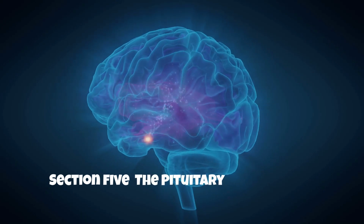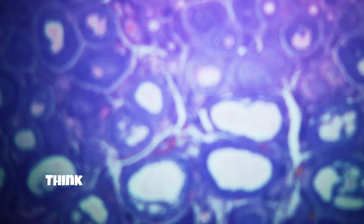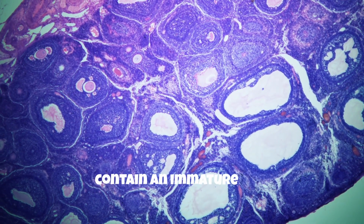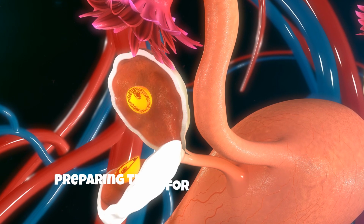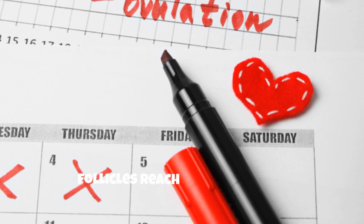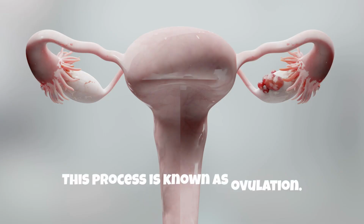Section 5. The pituitary gland's part. Upon receiving the go signal from the hypothalamus, the pituitary gland releases FSH and LH. Think of FSH as the follicle's best friend. It stimulates the growth of ovarian follicles, tiny sacs in the ovaries that each contain an immature egg. FSH helps these follicles mature, preparing them for the possibility of releasing an egg. LH, on the other hand, is the ovulation trigger. When estrogen levels from the maturing follicles reach a certain level, LH surges, prompting the release of a mature egg from the follicle. This process is known as ovulation.